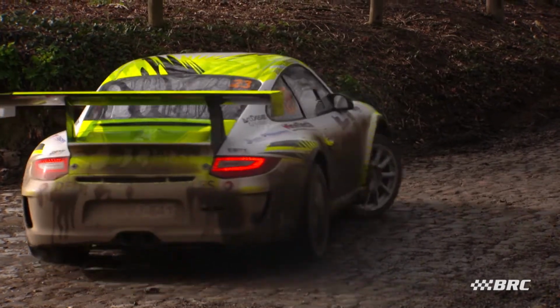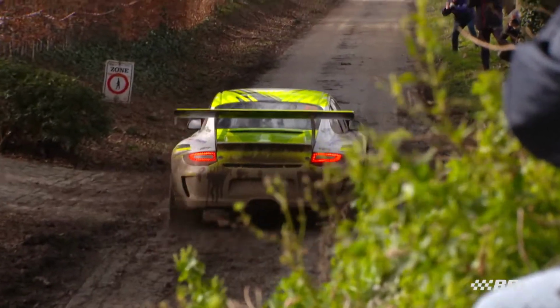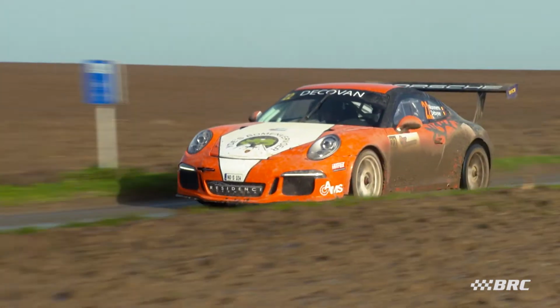Difficult to keep it on the right track. Still, Delay is in second after the first loop, second in the GT category, that is. And here's the leader in that category, Günter Mollens, at the wheel of his new 991.